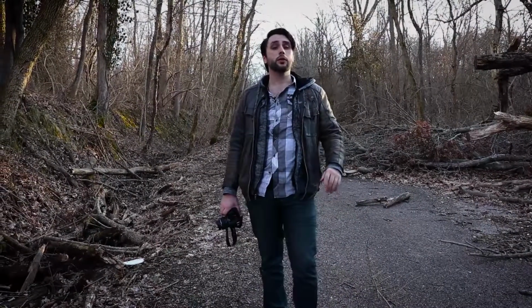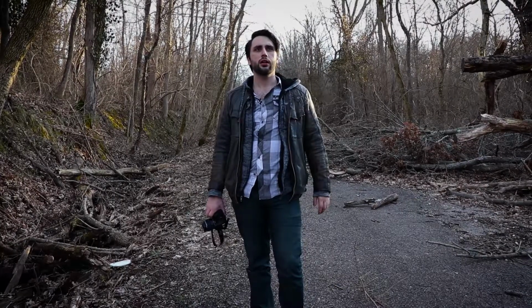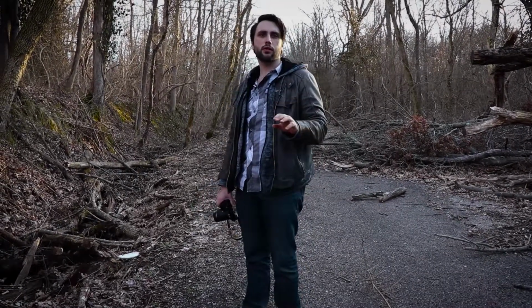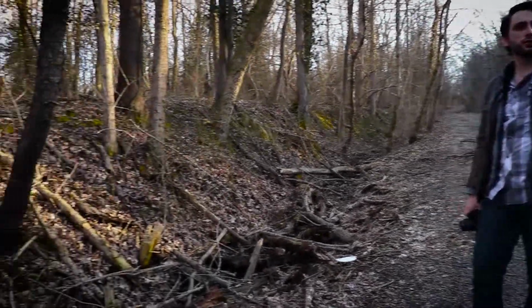So, real quick, we made it down to the lake. I'm sure you'll see a couple shots, and we're gonna head our way back up here in a second. However, Bigfoot was seen on these edges of the two roads that we're on right now. This is one road, the other one is neighboring to us.